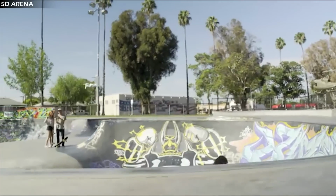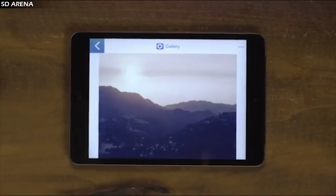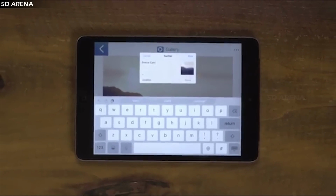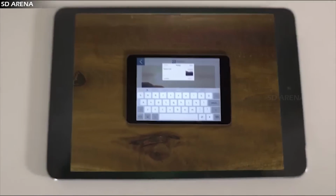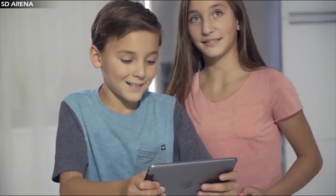Once you've captured photos and videos with Breeze, download and share them via your favorite social media quickly and easily. You can write a personalized message and share instantly, all without leaving the app interface. It's that simple. At Unique, we value your safety.